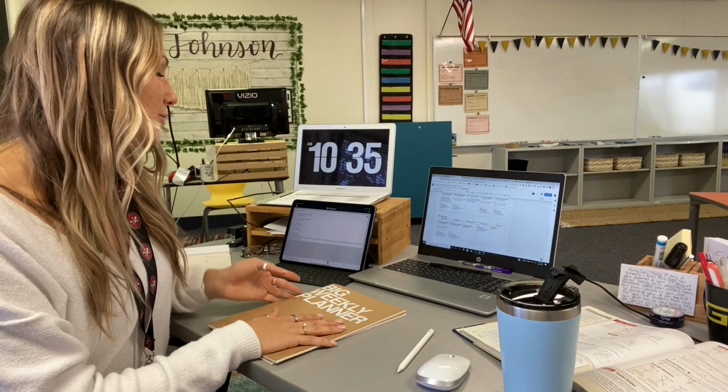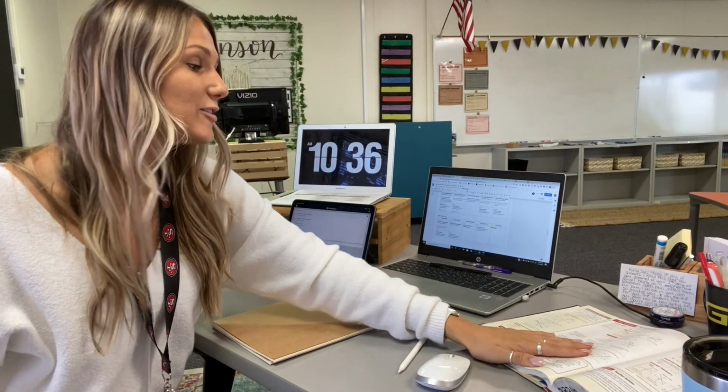So let me show you guys how I set up my desk and how I work around everything. Okay, so here is the setup. Basically I have my planners in the middle, my coffee, which is actually not coffee. I don't like coffee, so I get a refresher pretty much every single day. But I have the textbook for the lessons and the sections that we're going to be on.